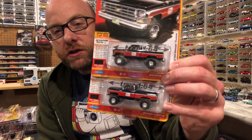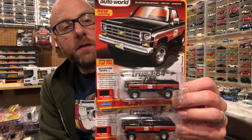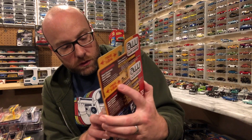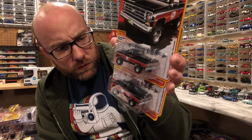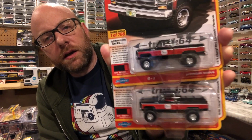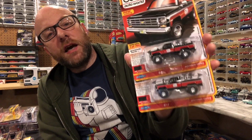Auto World limited edition truck. This is an Auto World exclusive. It's basically the same as the 2020 Release 3 version A of this Chevy, except it's got an Auto World graphic on the side. The plate might be different too, and I think it is, because I think the plate on the other one says high enough. I can't really see the plate in there, but I think the license plate is different. Anyway, these are limited to 768 pieces.